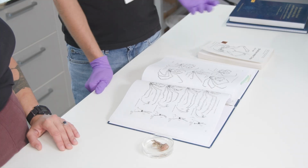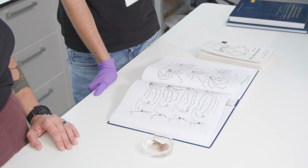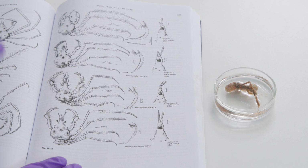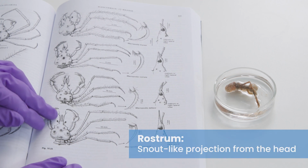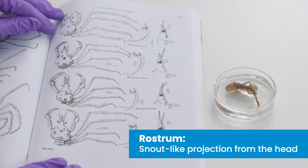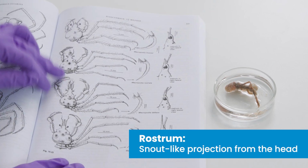We use taxonomic keys and look for specific features on each specimen to identify the species name. So some of the key identification features for the crabs, specifically these crabs, are the length of the rostrum, which is between the eyes, the structure. So you can look at the size and length of the rostrum. As you can see here, they vary between species.